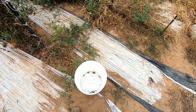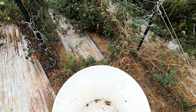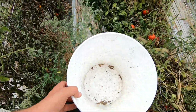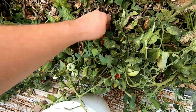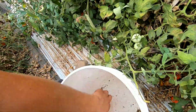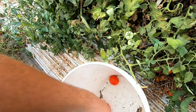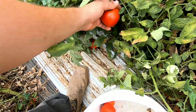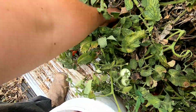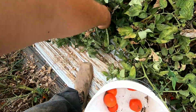There's a lot of controversy about what I do here, but I come through and pick into a 5-gallon bucket since we have so many. So I'm going to come through and inspect these. Those are still good right here. People say that I destroy the quality of my tomatoes, but there are a lot of tomatoes in here and I don't have time to come through and pick them into the box one by one. So I just pick them full into a 5-gallon bucket and I dump them into the half-bushel boxes there.